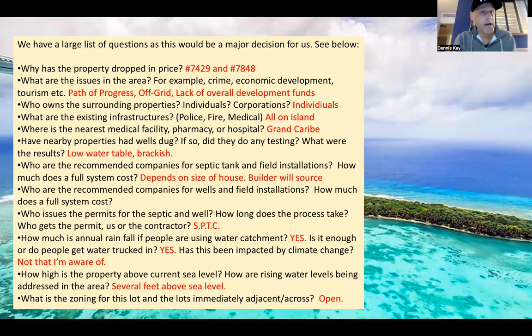Next question. Have nearby properties had wells dug? If so, did they do any testing? What were the results? Most of the time, people in this area rely on rainwater cisterns. They simply catch the rain as it comes off the roof, put it into a holding tank, and then before they use it, it'll go through a filtration system. Sometimes if we go through a very, very long dry spell, people have water trucked in.